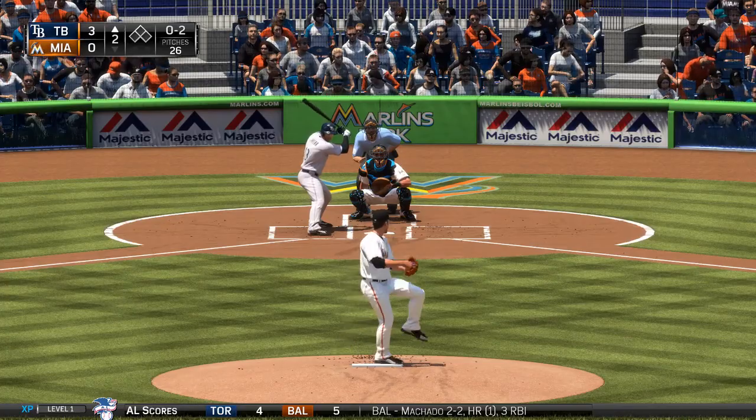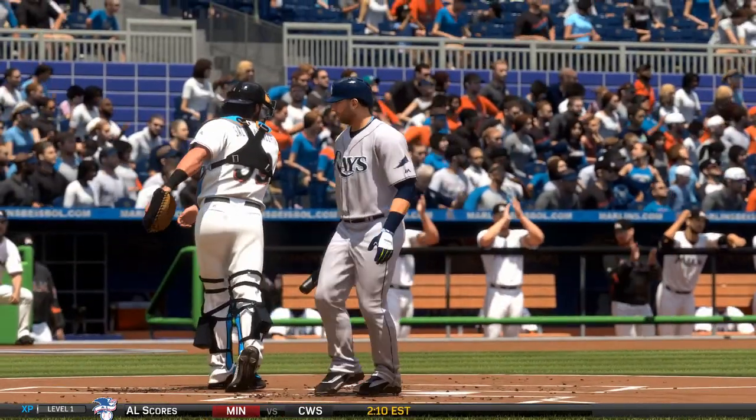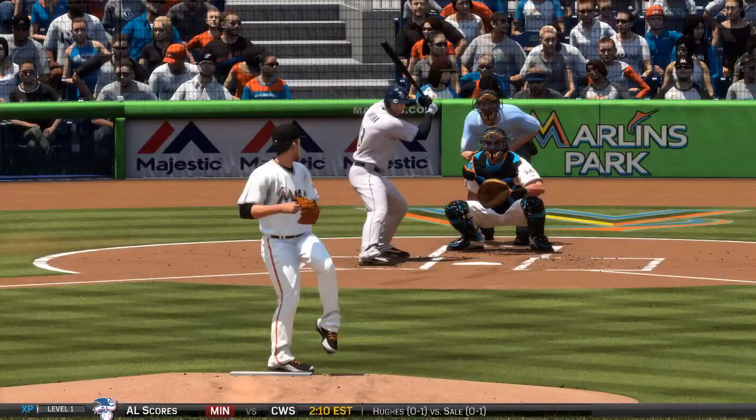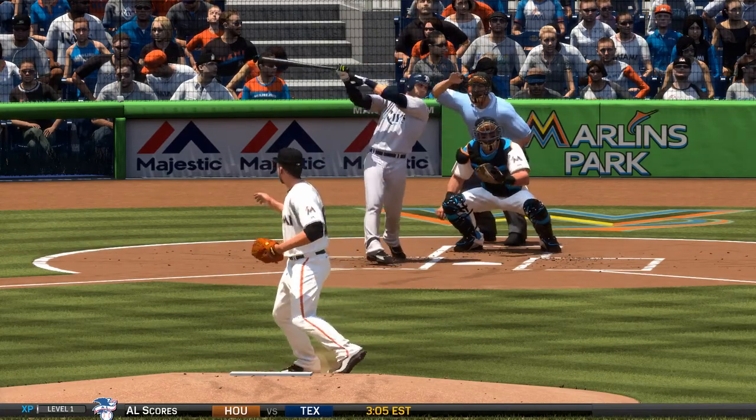Here comes Fernandez, 0-2. And here's a swing and a miss from Cabrera as he's set down on strikes, and there's 1 away. Right over the top here with the 4-seam fastball. Good drive through the release. Just threw it right by him at the letters.